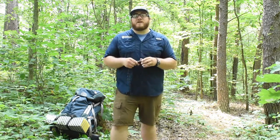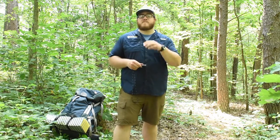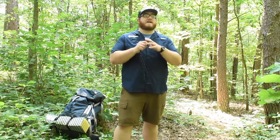Take your whistle and you're going to begin to blow in 3 blasts. So 1, 2, 3, pause for a moment, and then do it again. You're going to do this over and over and over until someone comes and finds you. That whistle blast can be quite loud. You want a whistle that's very loud so that the sound can spread out and people can hear.